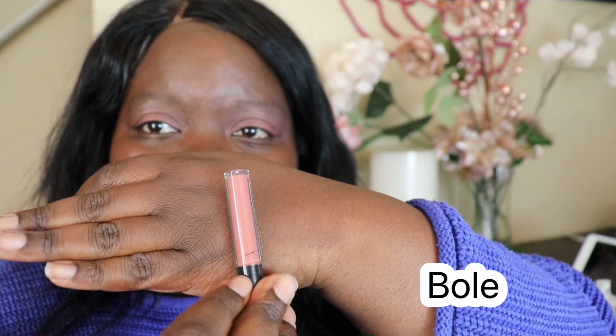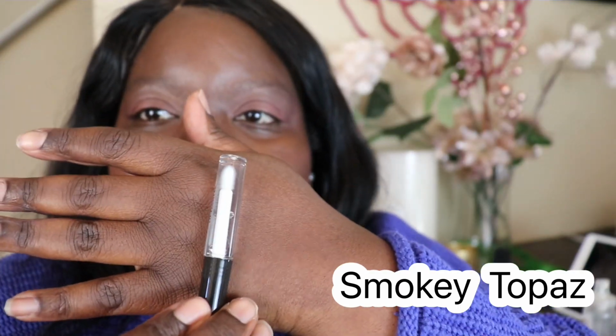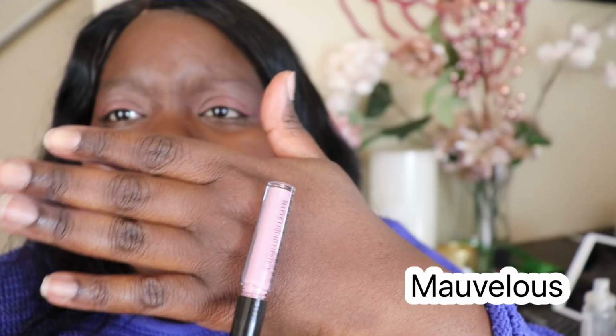This color is called Bold. To me, it's a mixture of a red and maybe a squash. And this is Smokey Topaz. It is close to the Persian Red in my opinion. I mixed it with the lip plumper that came in the package, and this is how it came out. Lastly, we have Marvelous. It's just marvelous, darling.